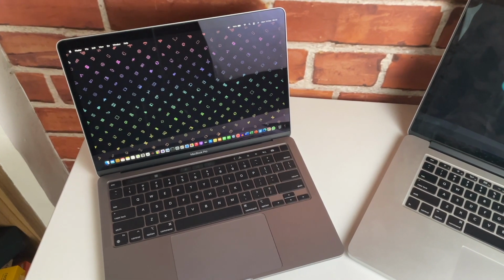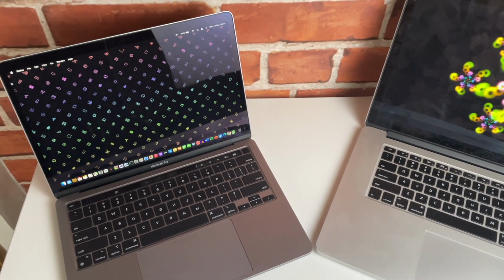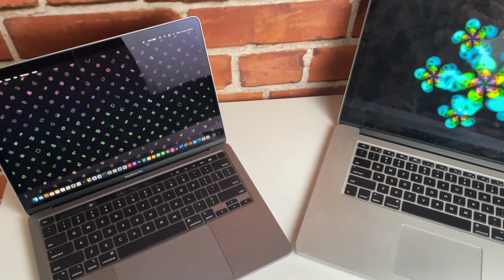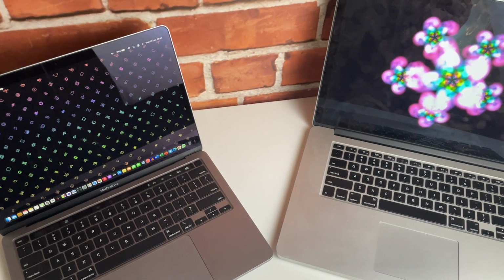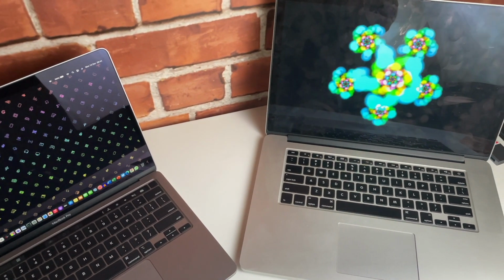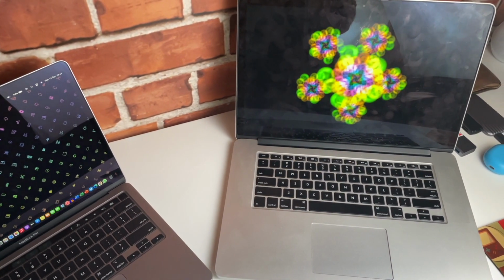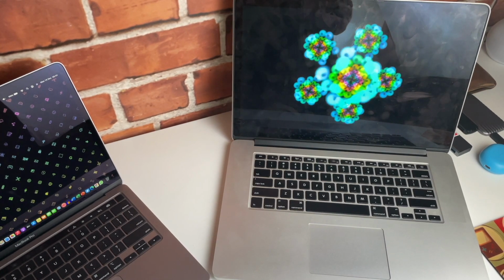The display is very similar to my 2015 15-inch, of course it's smaller, but the quality of the panel is very good. It's a 2K Retina panel with support for DCI-P3 color gamut. The colors look really nice and True Tone is an added benefit which wasn't there on the 2015 one. And overall the display is very enjoyable. Even if you're watching content or you're editing videos or photos, any of that sort, you are going to really like the display.